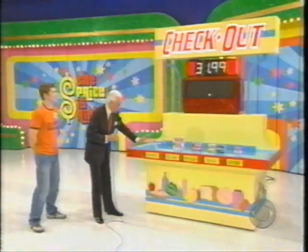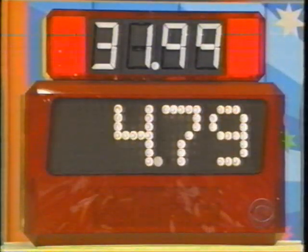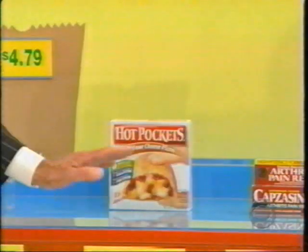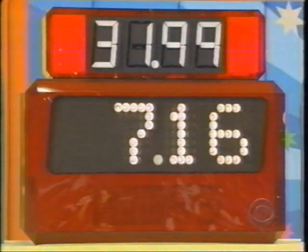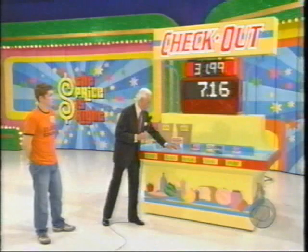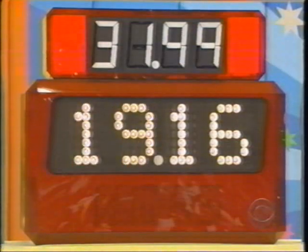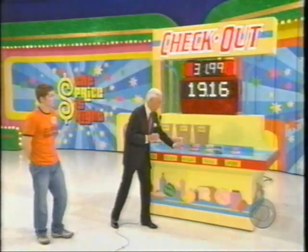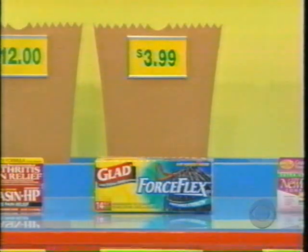What is the price of the toothpaste? $4.79. How much for the Hot Pockets, the pizza snack? $2.37. $7.16 the total now. Pain reliever, how much? $12, and we're up to $19.16. How about the trash bags? $3.99.